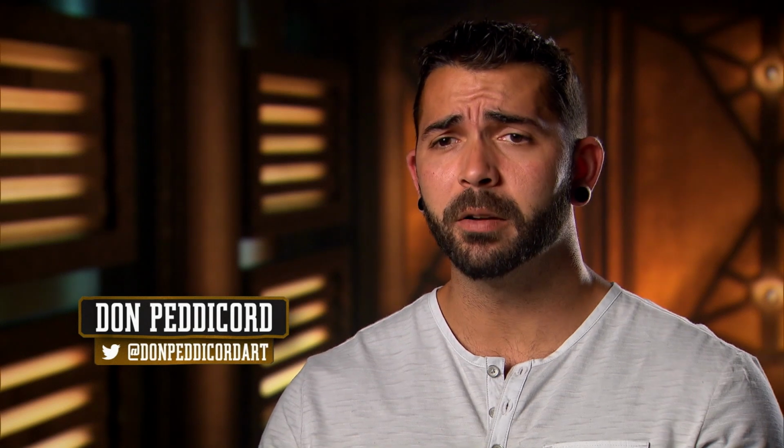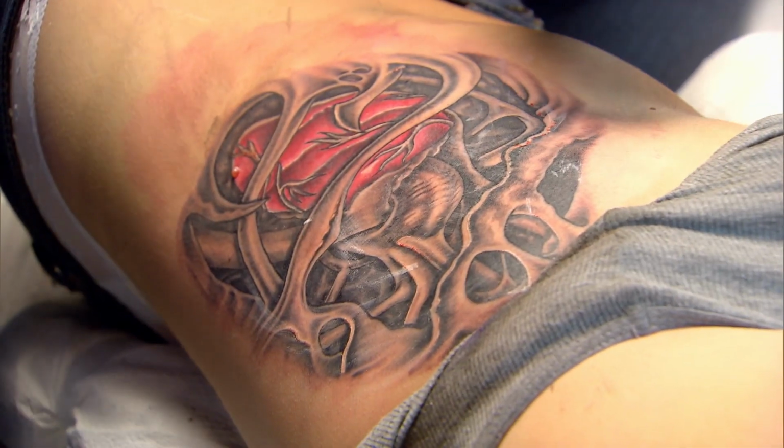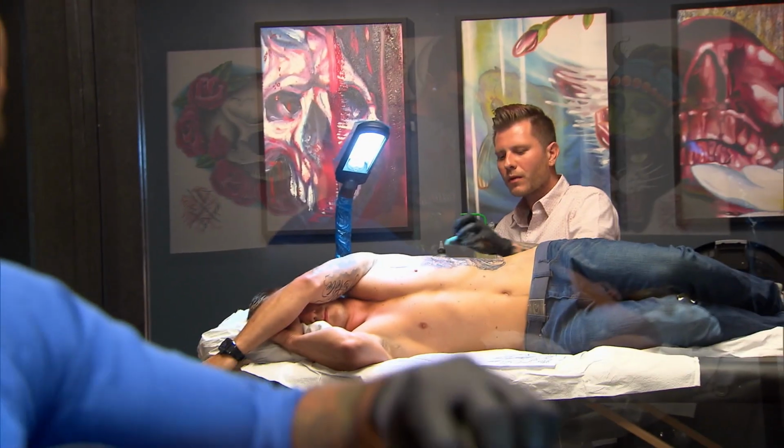Doing all right? I'd sit here all day. The ribs are a very difficult area to tattoo. I want to show off that I can do a clean, technical tattoo in a difficult skin. My rival's still here. I've been in the bottom. I feel like there's a ton of pressure right now.